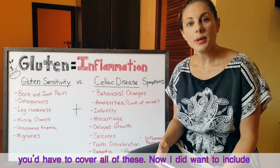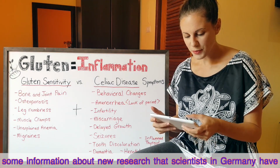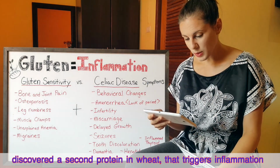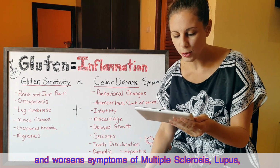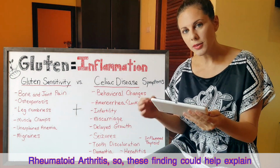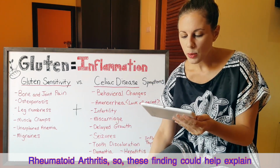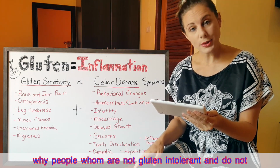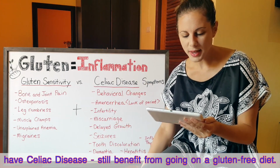Now, I did want to include some information about new research that scientists in Germany have actually discovered a second protein in wheat, and it triggers inflammation and worsens symptoms of multiple sclerosis, lupus, rheumatoid arthritis, all of which, of course, are inflammation responses in the body. So these findings could help explain why some people who are not gluten intolerant and do not have celiac disease still benefit from going on a gluten-free diet.